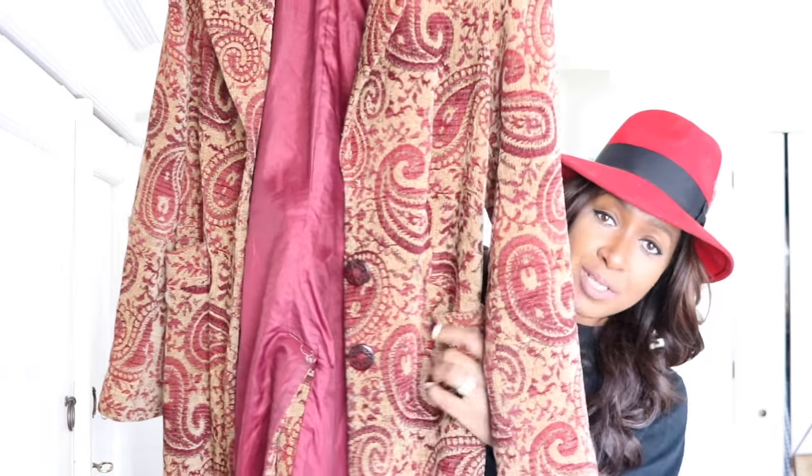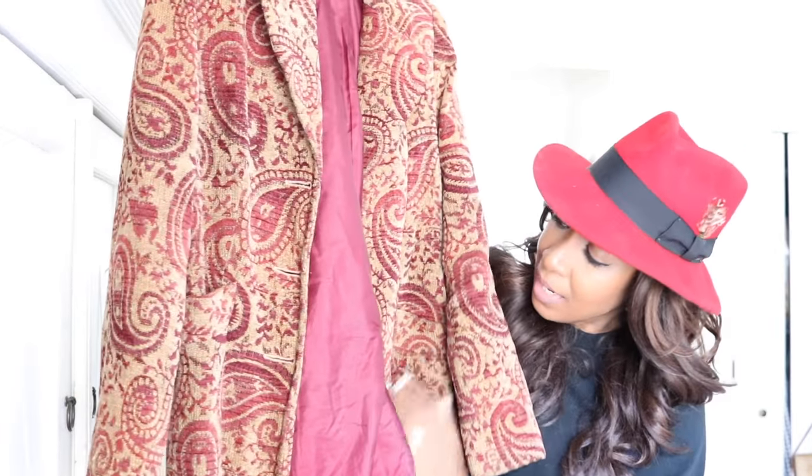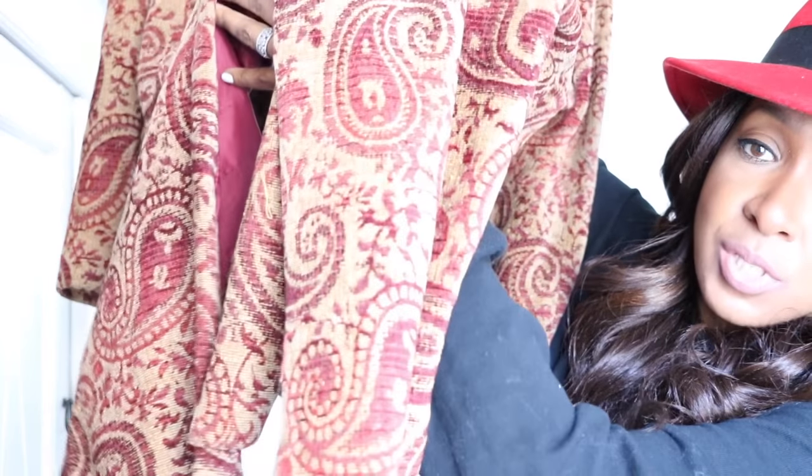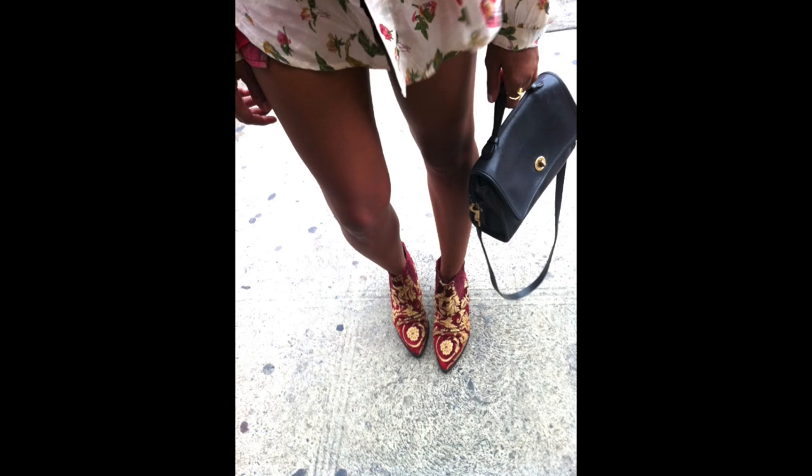So another favorite I found from last year was actually towards the end, like the last quarter of last year, and I found it from a thrift shop, and it's this beautiful carpet coat. Single breasted, pockets on the front, and these really nice oversized buttons which have really pretty detail on them. This is the back of it, and it's just got this tapestry design that runs all over the entire coat. And it reminds me so much of the Rodarte boots, which I once had and stupidly sold.